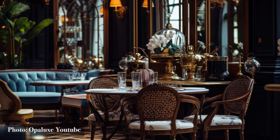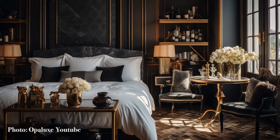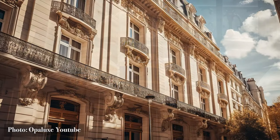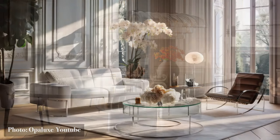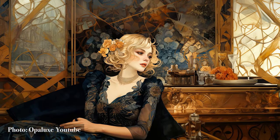Thank you for being a part of this exquisite voyage of style and grace. May your home mirror the splendor and sophistication that is the modern Parisian Art Deco revival style. A space where every corner tells a story, every room sings a song of elegance.